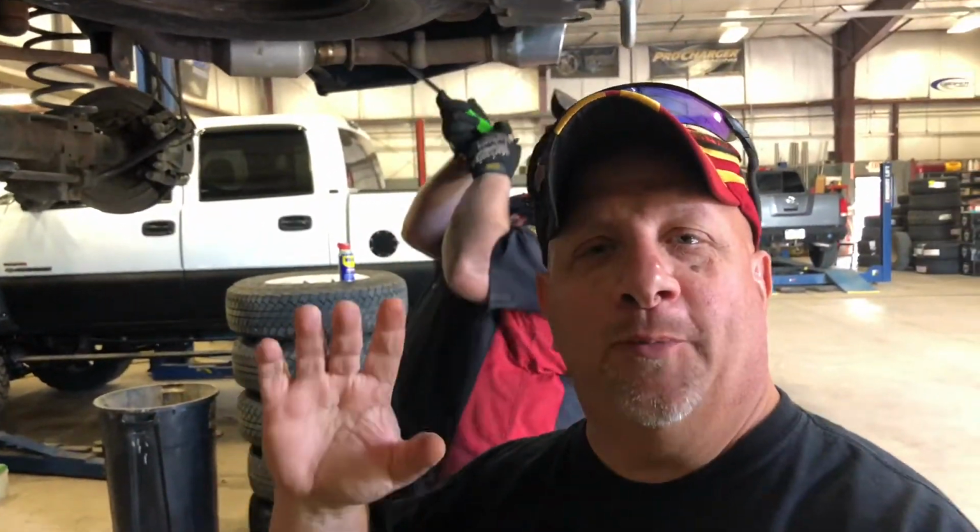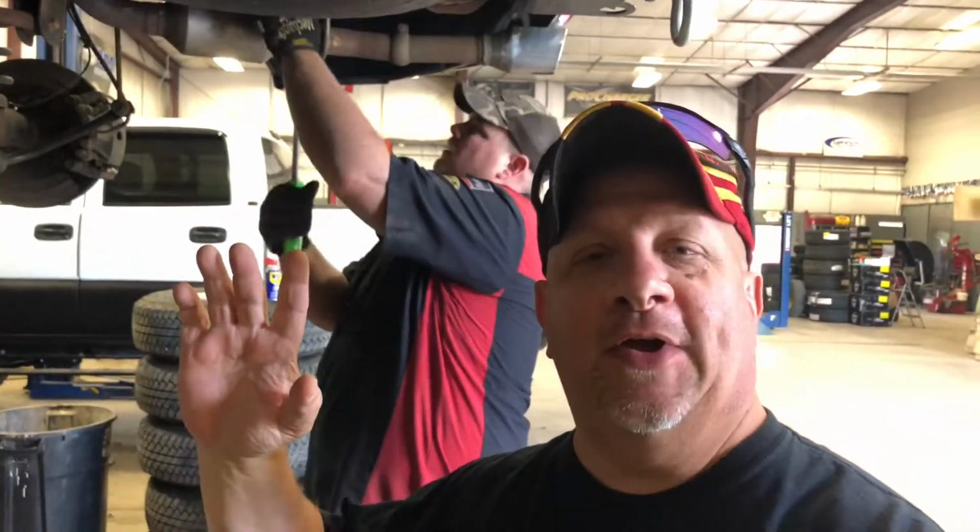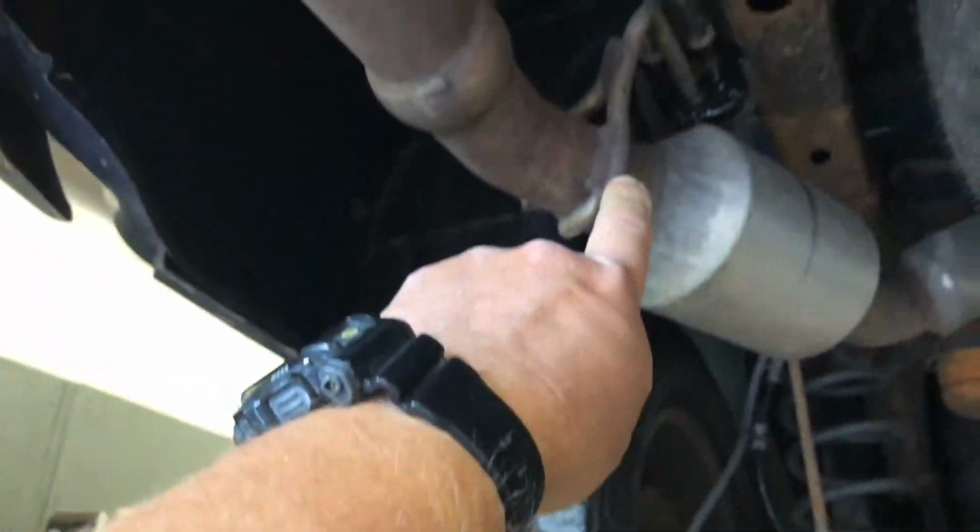Yeah, I also just want to bring out one point, that when you guys are doing this at home, make sure you lube all of these bushings up here. That way when you are doing it yourself, so when you go to drop the tailpipes or the muffler, that way everything comes out a little bit easier and slides out smoother.